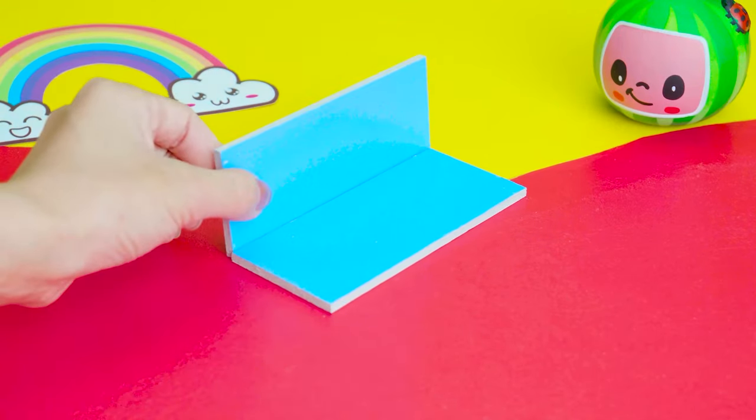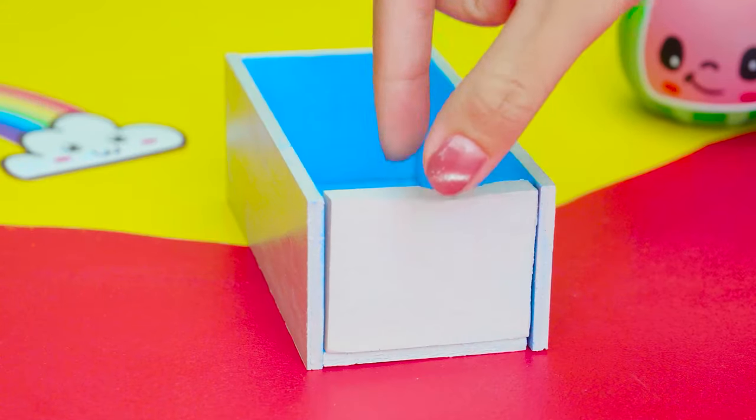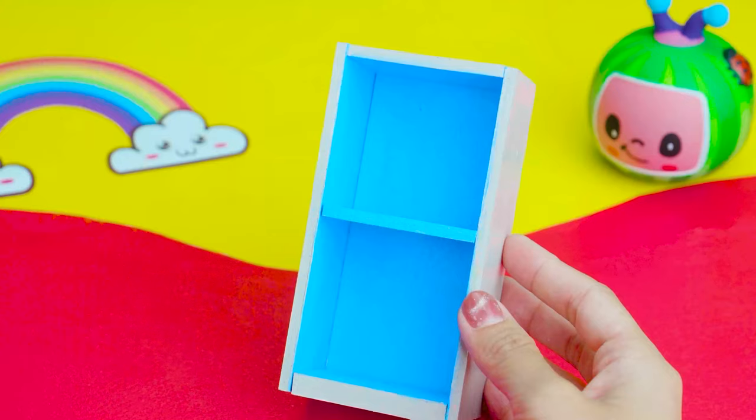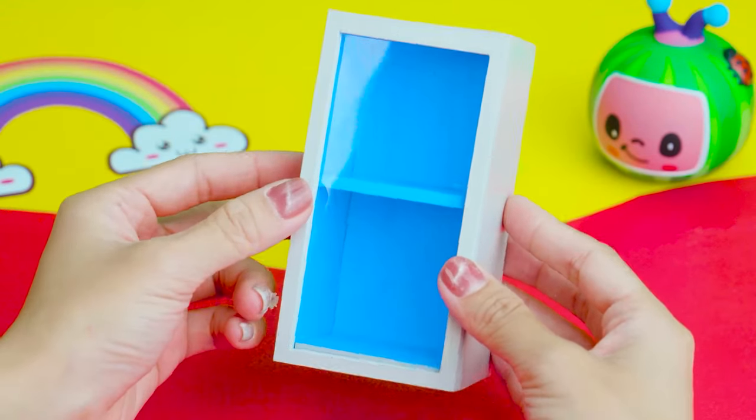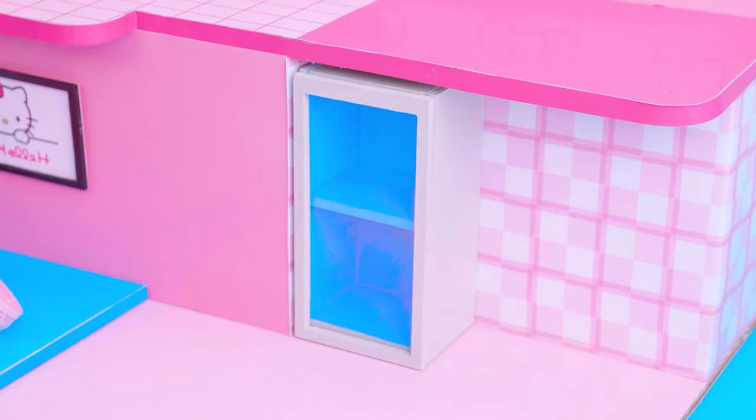Make kitchen which have fridge, kitchen cabinet, special dining table and dining chairs. Patching blue Foamex to finish the fridge. Put it here. Do you see the fridge empty? Let me fill the empty fridge.